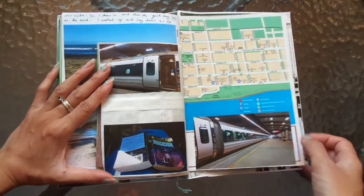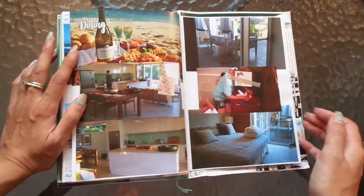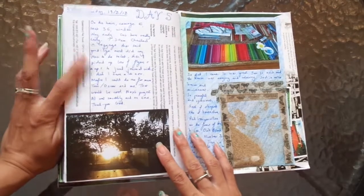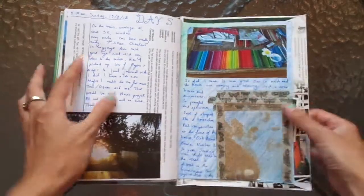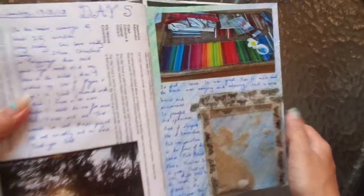And then the train ride home. Oh, and then the last shots of the house. And this is my room that I stayed in. And these are the pencils. Aren't they beautiful? So my mum likes to draw, and we all had a go.